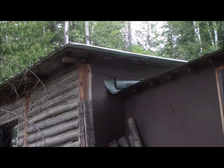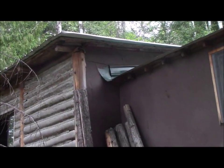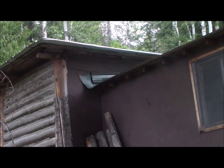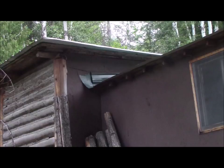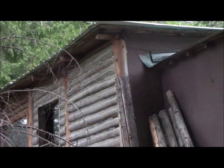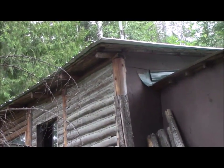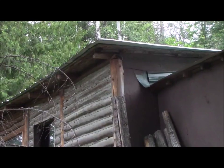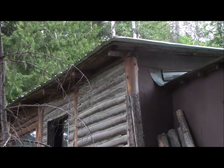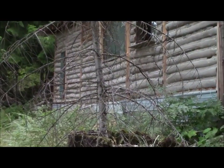How they put that flashing up, that water is just going to seep right underneath that flashing and into the addition. So that's one of the major problems. So the whole roof would have to be redone, and it's not slanted very well. So for snow load and the thin plywood that they put up there, we'd have to be shoveling snow every time it snows. Otherwise that roof could cave in. We'd have to completely redo the roof with a pitch and buy new trusses. So this cabin's just going to cost way too much money to fix up.